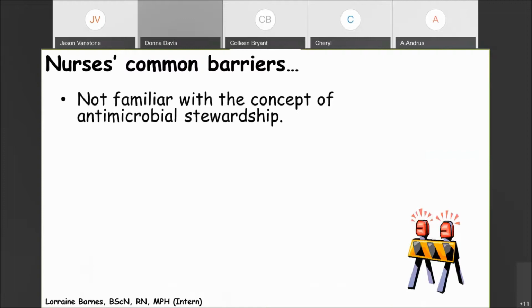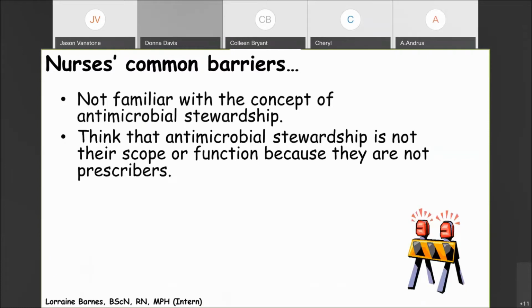They're just not familiar with the term antimicrobial stewardship. And so hopefully now, for anyone who's watched this presentation, you are familiar with what antimicrobial stewardship is, and hopefully why. Another barrier is the perception that antimicrobial stewardship is not in their scope or function because they are not prescribers.